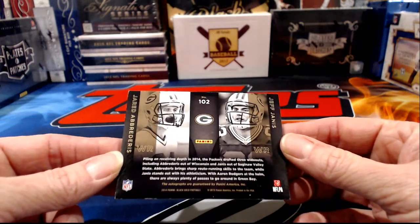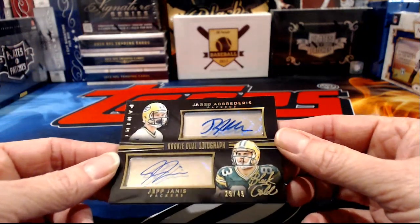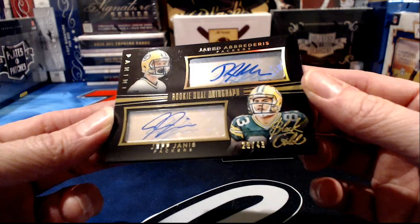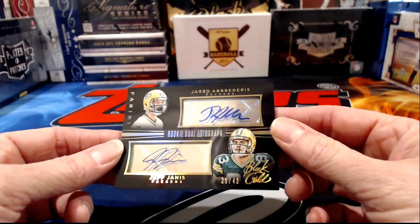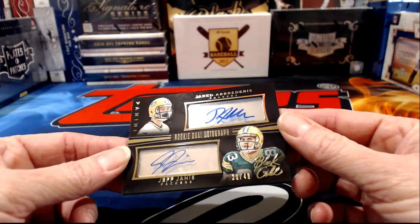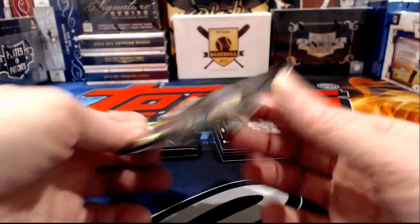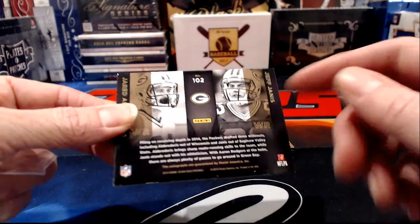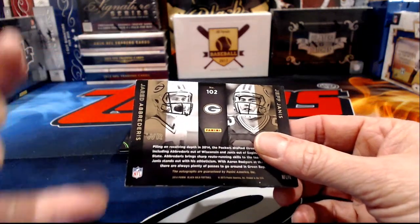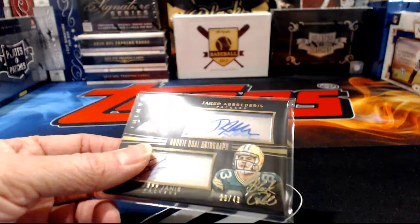Next out for the Packers, we have a dual hit here, and it is Jeff Janis and Jared Abbrederis. I don't really know how to say his name, but that is numbered to 49. Nice little dual auto for the Packers. And once again, we've got some chipping primarily on this right-hand side, all along the edge and corner, mostly on the back, so that's the good news. It's not as much on the front.